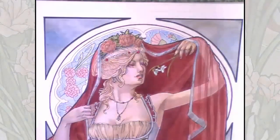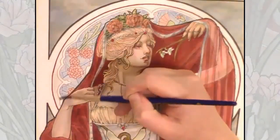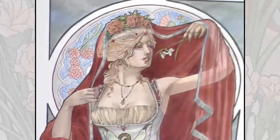The clouds in the background were still looking too flat, so I decided to add touches of cerulean blue and alizarin crimson to make them more visually interesting, as well as to tie the background in with the color scheme of the main figure.